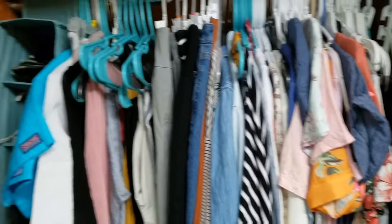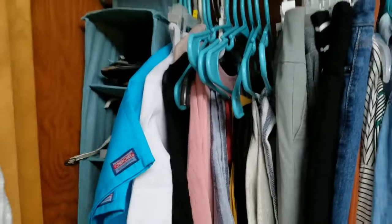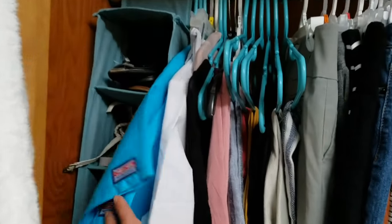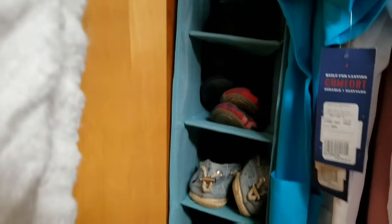And then on this side she has 2 hooks for her towels, and usually a bag goes there. Usually she keeps a bag. And this is her closet space. She does have drawer space, but having a shoe rack was a huge help because she has a lot of shoes. And then her boots we're just keeping down at the bottom.